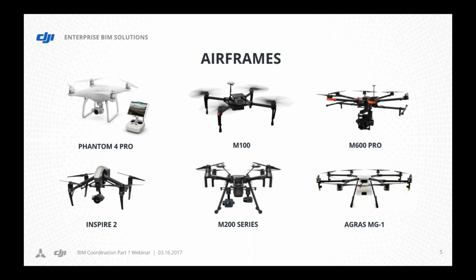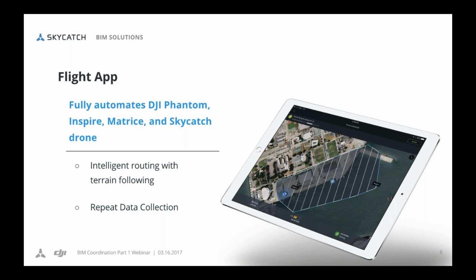For Skycatch, we are a provider of all of the tools that you need to use drone data in your construction projects. It starts with the Flight app, which automates DJI drones as well as the Skycatch drone. Special things about that are intelligent routing that keeps the drone inside the exact area that you create, along with terrain following. It's set up for repeat data collection and really just to make this really easy and consistent.